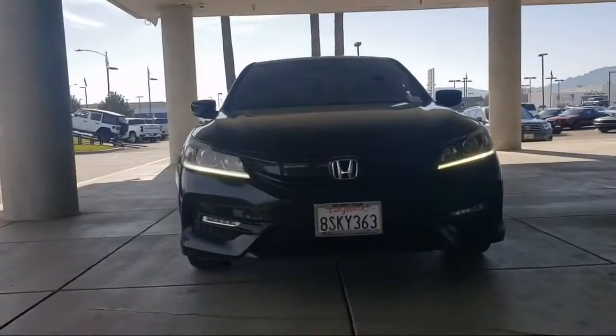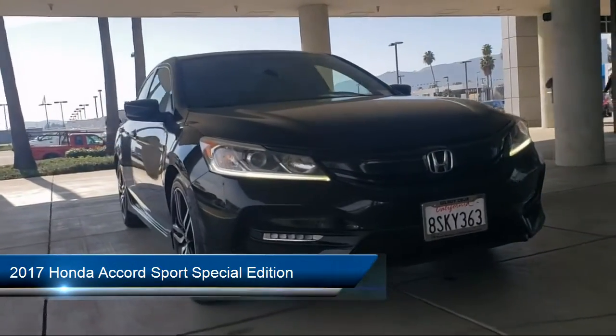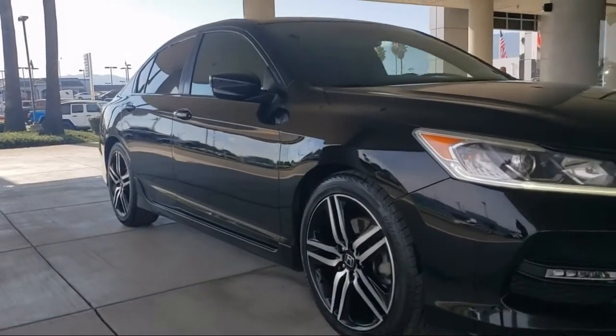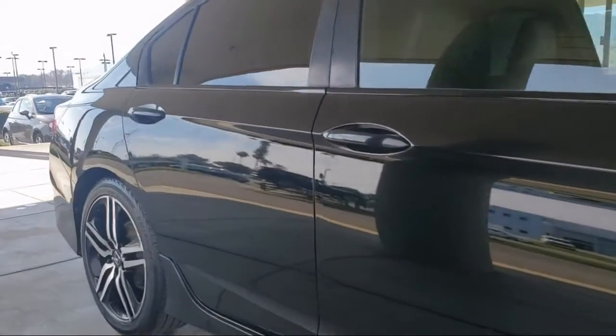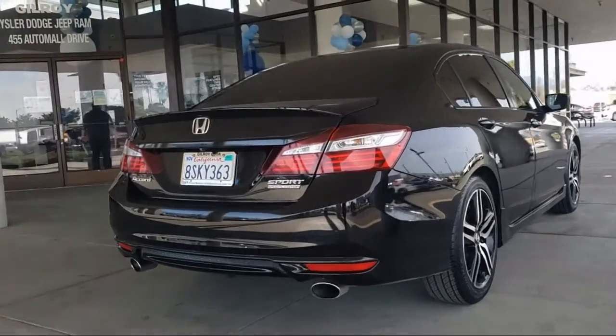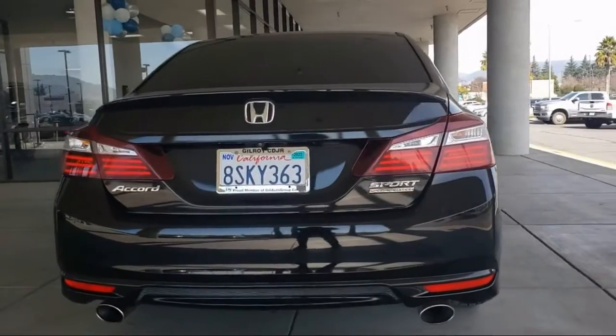And here's a look at one of our great vehicles for sale. It comes equipped with keyless entry, dual front side impact airbags, heated front seats, fully automatic headlights, split fold down rear seat, rear view camera, air conditioning, rear spoiler, steering wheel controls, alloy wheels, and much more.